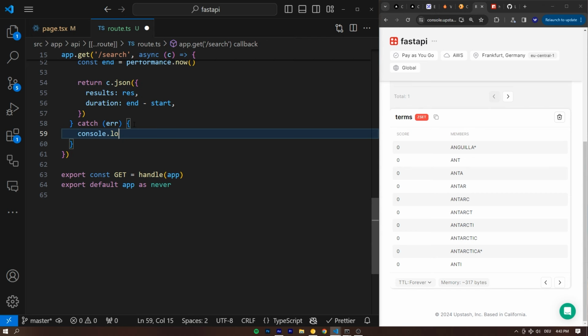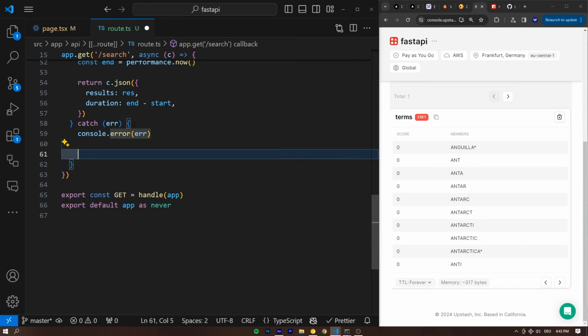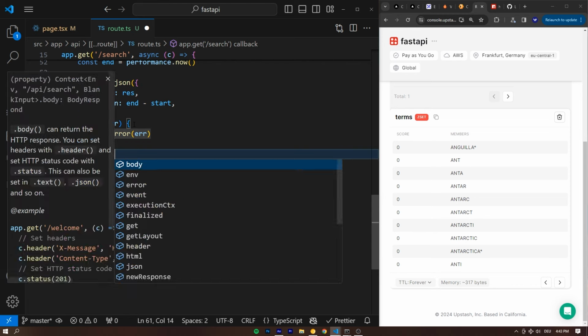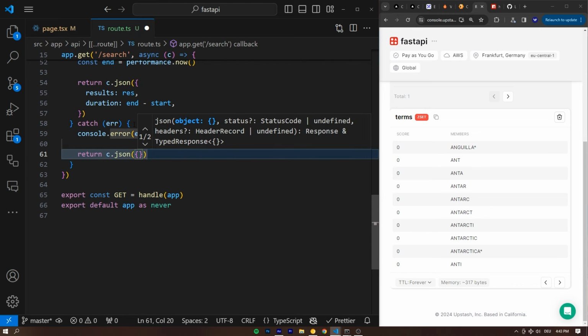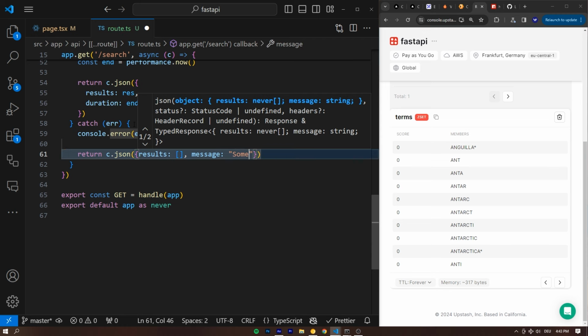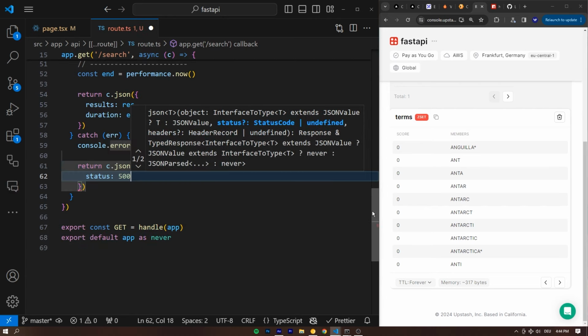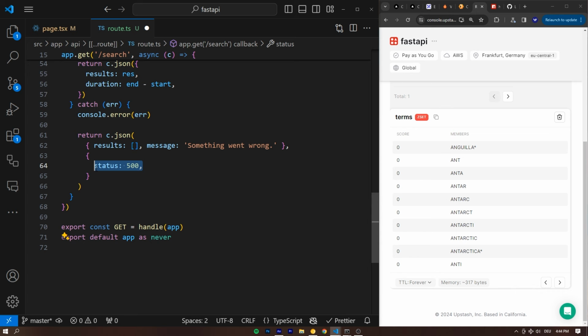For example, one thing I always do is console.error the error, so you're going to see this in your actual runtime logs in case anything goes wrong. And secondly, we can return a c.json back to the front end, for example, with the results being an empty array. And we can also send back a message. This can be, for example, something went wrong. And then, of course, we also want to adjust the status, so let's say, for example, 500. So the user will get a 500 error on the front end.